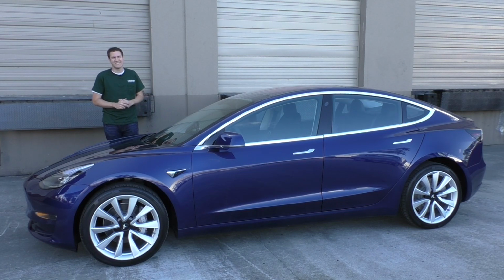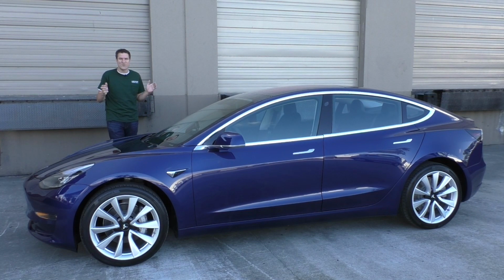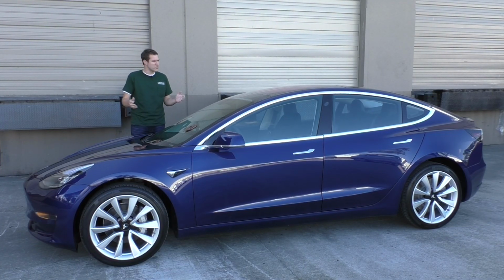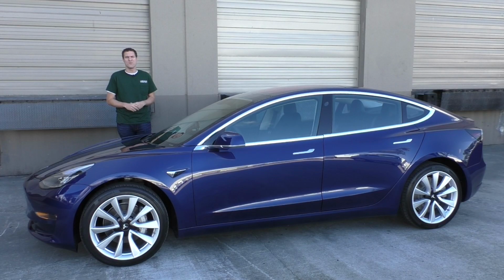This is the new Tesla Model 3, and it is the coolest car that's coming out this year. Today, I've borrowed this Model 3 from a viewer here in California, and I'm going to show you what I mean.